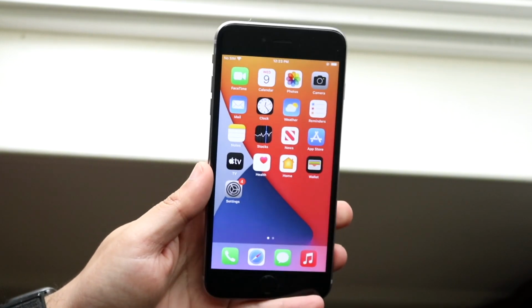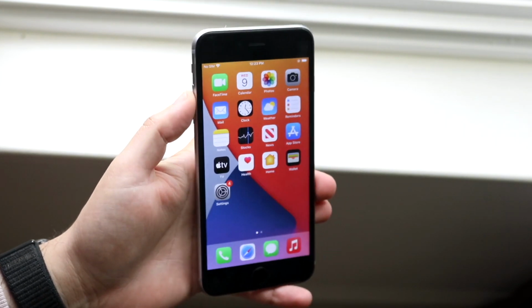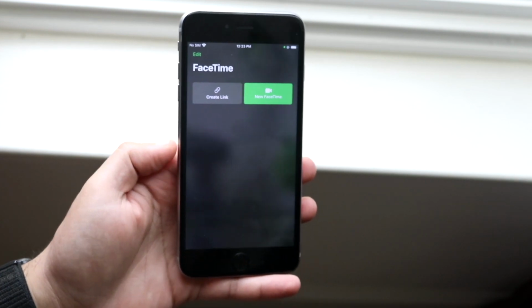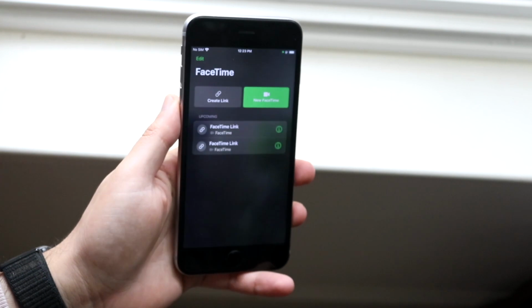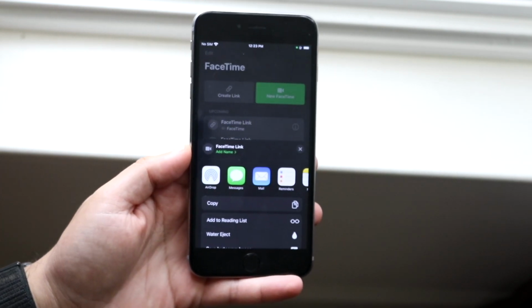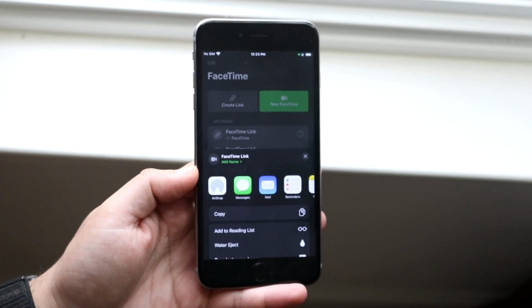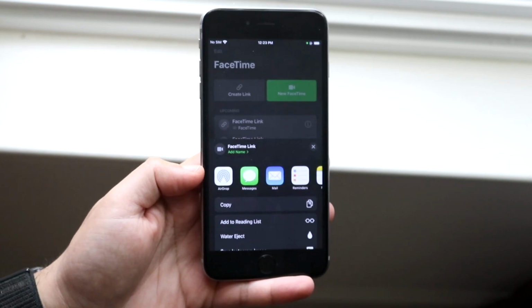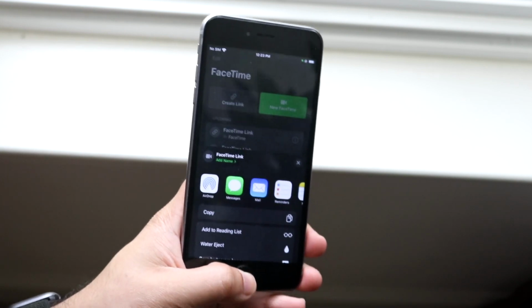Now, one of the biggest changes with this update is probably FaceTime. We now have the capability of sending links out through FaceTime. So if we click create a link, I can create this link of a FaceTime call and have people on Android or Windows or whatever use FaceTime on those devices, just like how Zoom and those things work. Spatial audio is also on here. Grid mode is on here. You can also do portrait mode and share your screen on your iPhone 6s Plus on FaceTime. So those things are really cool.